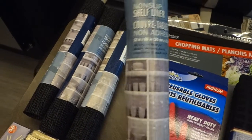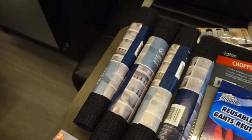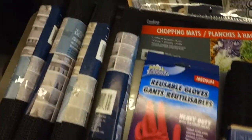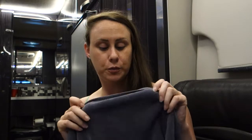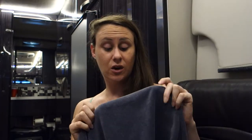Okay, so I probably spent like 20 bucks on all of that, and it's just some really fun stuff that I pick up and use here in the RV from the dollar store. Now you can get nicer stuff, don't get me wrong. I do have some nicer stuff, like these towels that I have purchased. They're really nice. They're super skinny, and they soak up a lot of water, and they're big, and I love them.